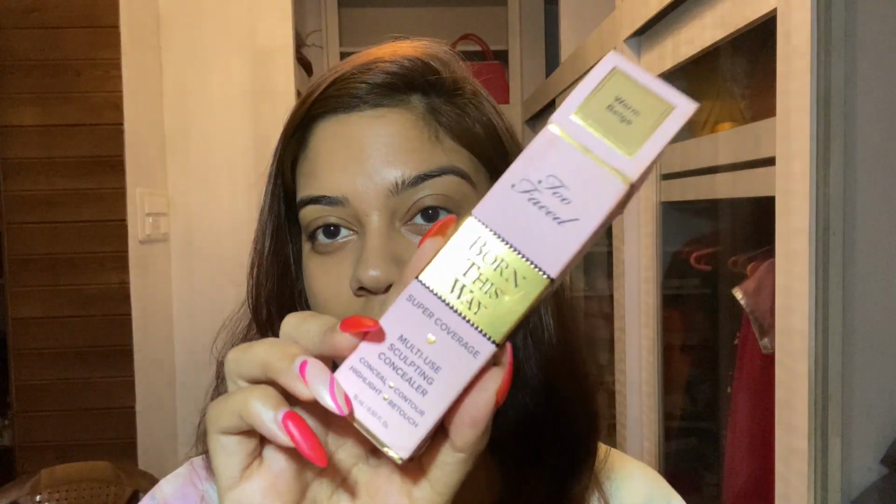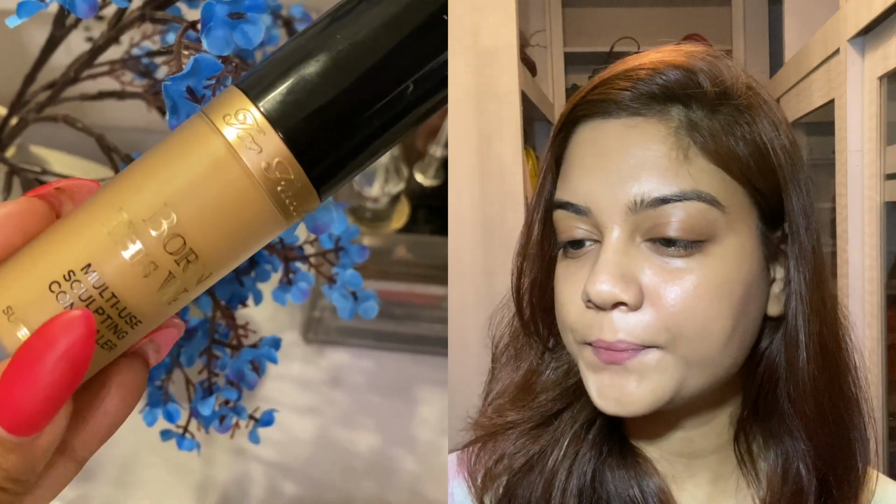It's not very full coverage, of course, it's very skin-like, but you can build it up, and yet it does not look like makeup, it just looks like my skin, but better. And in 2 minutes my foundation is done. Absolutely stunning product. Next, for concealer, I'm going to use the Too Faced Born This Way concealer in the shade Warm Beige.